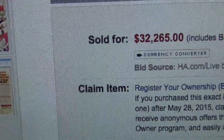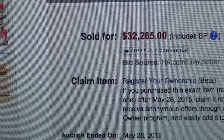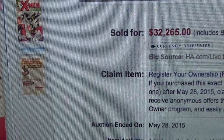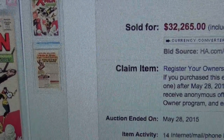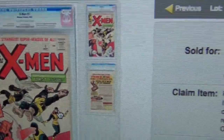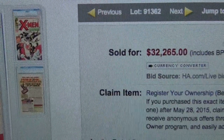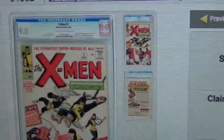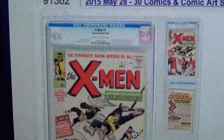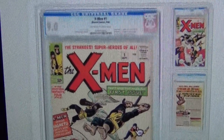And this is a very strong price. Okay, this book has been dead flatline for the past, let's say, 5 years. But that is a very strong price for this book. I'm not sure if it's a record. If it's not, it's pretty close to a record high price for this book.